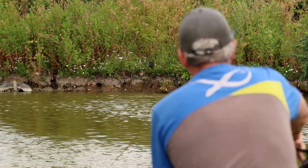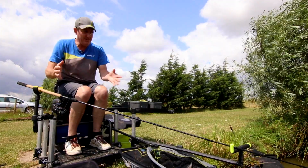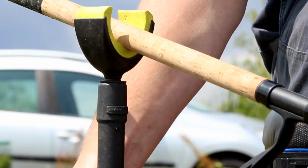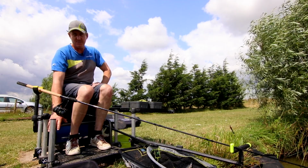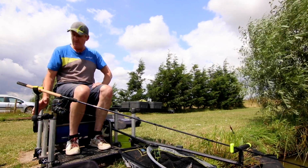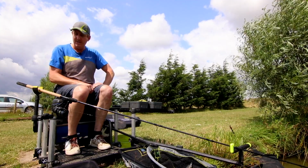Something else to consider, once we've cast out, we need to be comfortable. So, me being tall with extra units on the box, I've got an adjustable butt rest as high as it can go. Just saves me having to reach down from a rod. It's there, it's where I want it. So a good adjustable butt rest, nice and safe. It won't come out of there.